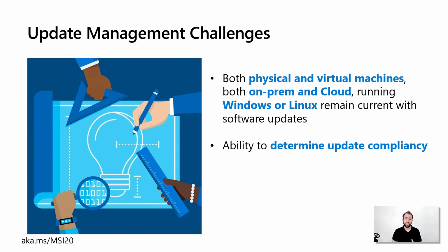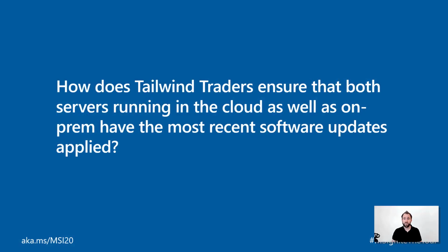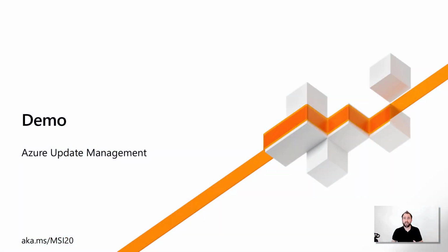So they need to have a way to basically check if they're actually compliant with that. And then if not, they actually need to go out and deploy these software updates to those systems. Doesn't matter where they're running. Now, for that, we're going to have a look at how Tailwind Traders ensures that both servers running in the cloud as well as on-prem have the most recent software updates applied. And for that, I'm going to show you a demo about Azure Update Management.